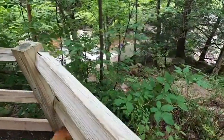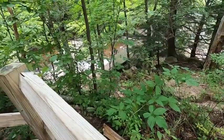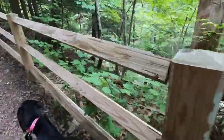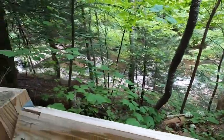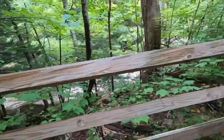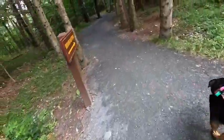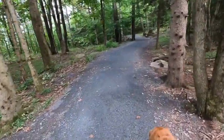Looks like we're at the top of the falls, and people that are clearly breaking the rules by going down there in the water. There's danger signs all over the place up here. And if you're on Catskill trails, you know they're constantly trying to rescue people out of here. All right, let's go down to the viewing platform. Viewing platform this way. Pretty nice gravel trail.